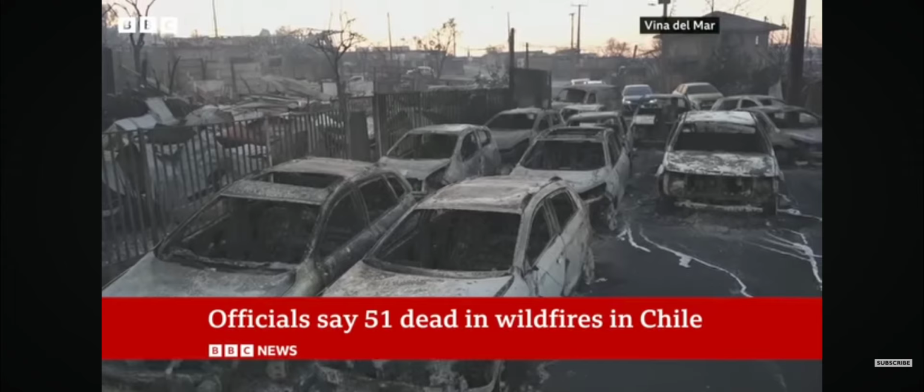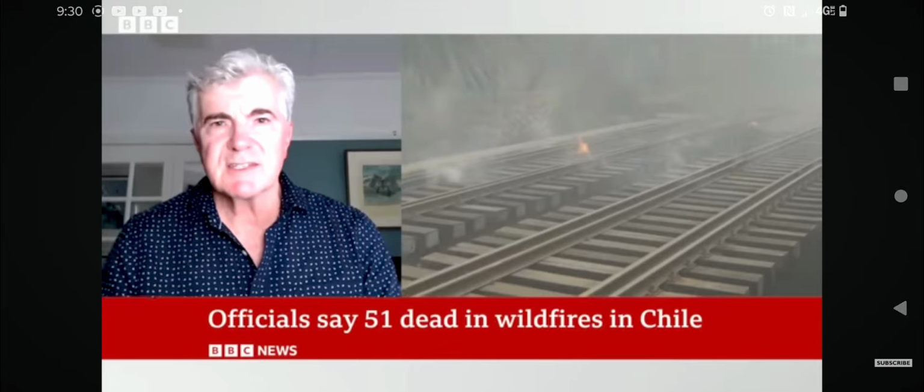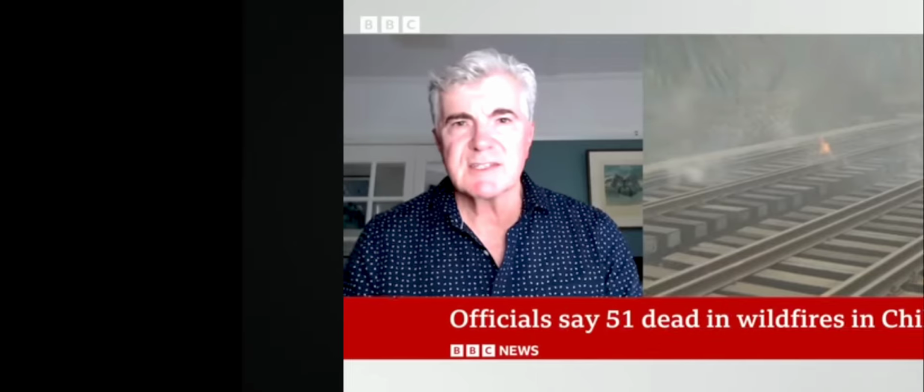And I'll just go through some of the screenshots that I've taken. As you can see, it's all the same patterns. The glass is melted out of these cars, the rims are melted onto the ground and running down the street, and the trees are still standing and have their leaves on them. A lot of it gets redundant and repetitive. Here you can see the train track on fire. That's on a BBC news broadcast if you want to find it.